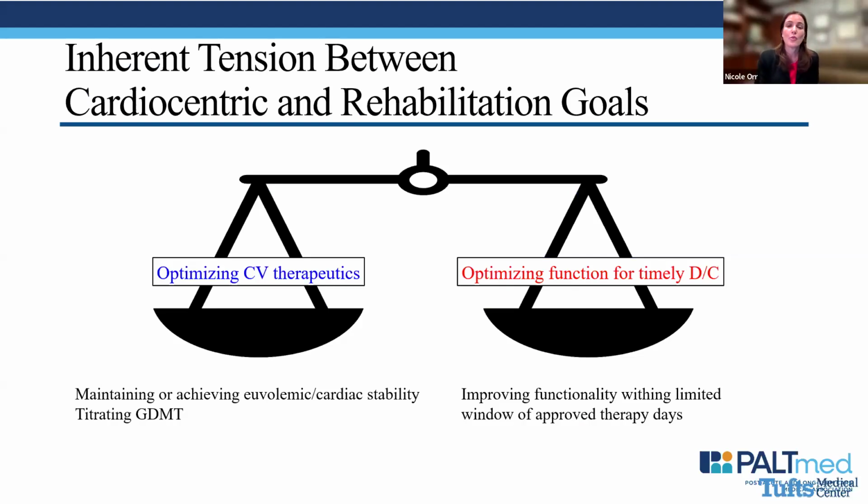Yeah, exactly. And we don't really know what to expect from the patients in terms of how they're going to respond to these newly initiated therapies. And then the other thing to consider is that in the post-acute care setting, very different from the community setting or the hospital setting, there's this sort of inherent tension between the cardiocentric goals of heart failure management and rehabilitation goals. And so it's important to understand that optimizing cardiovascular therapeutics, such as maintaining or achieving euvolemic status, cardiac stability, and titrating guideline medical therapy might not be synergistic with optimizing function for timely discharge from a skilled nursing facility.